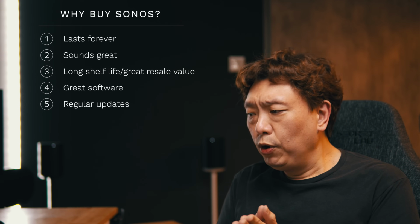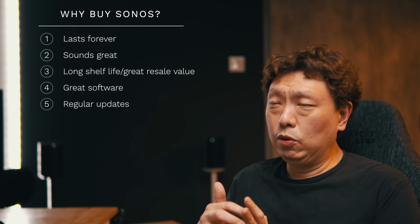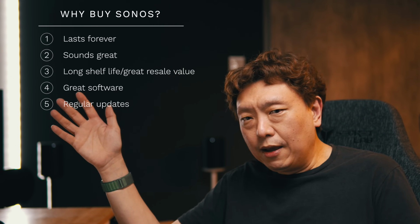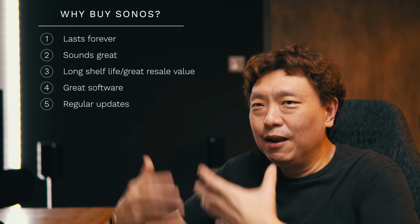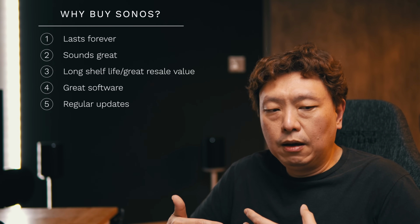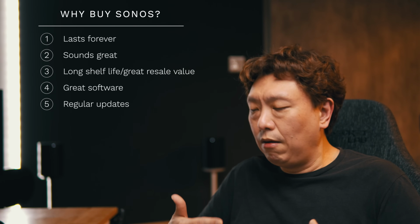And Sonos has a pretty long shelf life, right? Because they don't refresh their product every year, unlike brands like JBL, which comes out with the Charge 1, 2, 3, 4, and the Flip 1, 2, 3, 4, 5, 6 every year. And you are always compelled to buy it. The moment they come out with the 6, the 5 goes on sale and the value drops, which then leads to a drop in resale value. Sonos products retain the resale value pretty well because they don't update it that often.